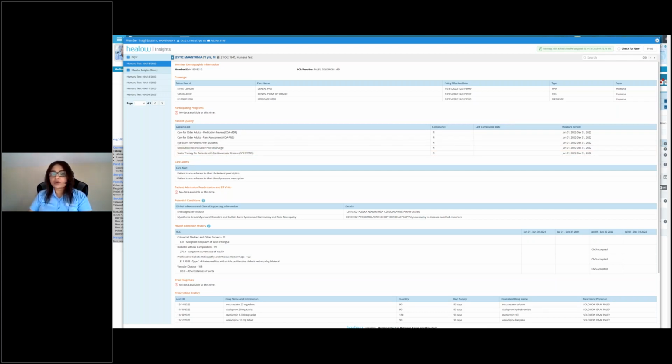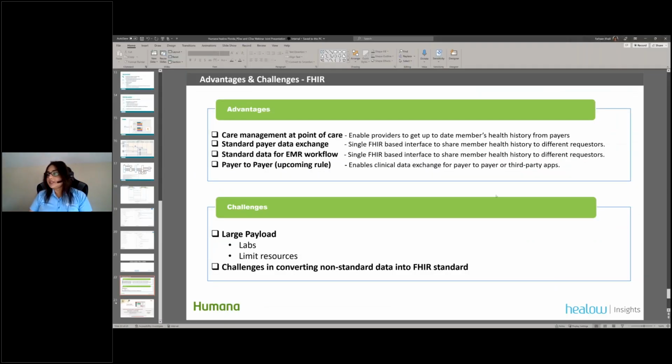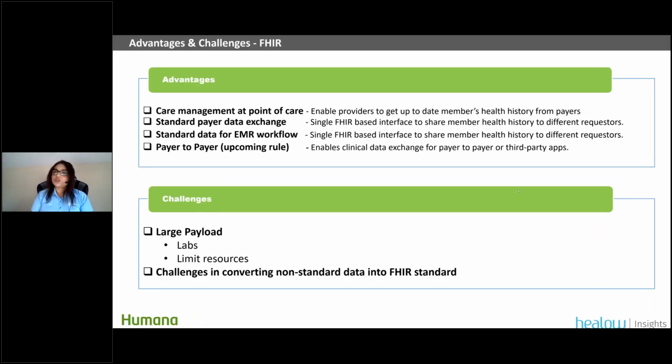We are now going to go on to the next slide, which is describing the summary and the challenges. And I would like to invite Ranjan from Humana and Scott from FloridaBlue to talk about advantages and challenges that they face during their journey.